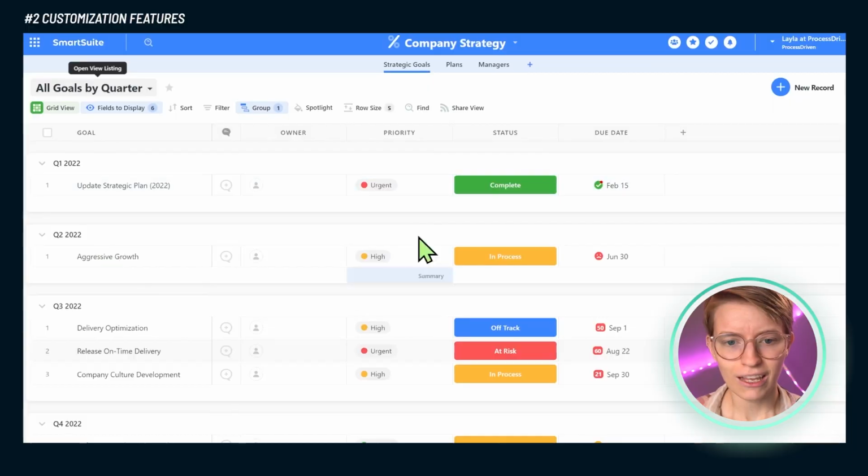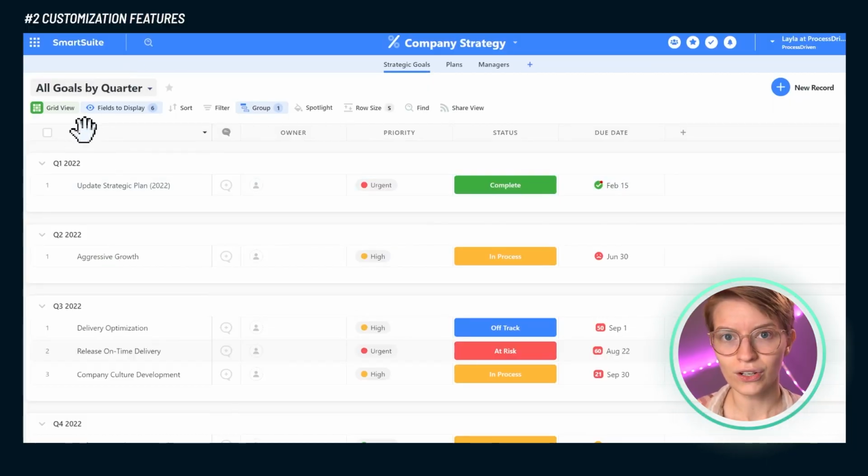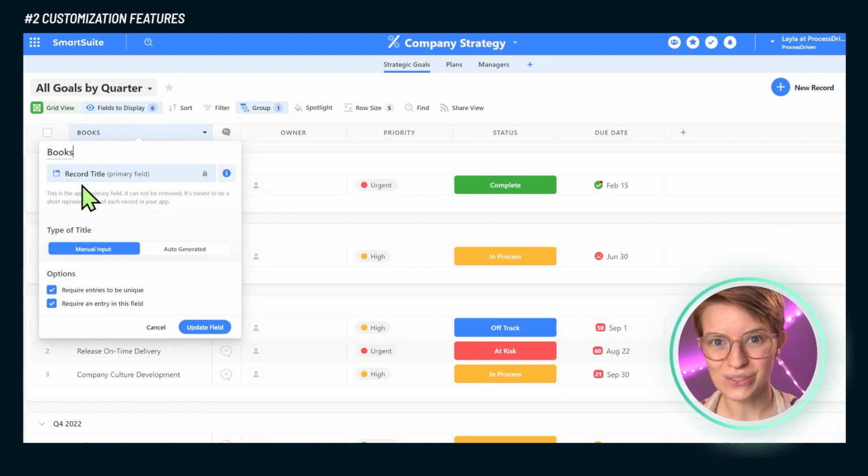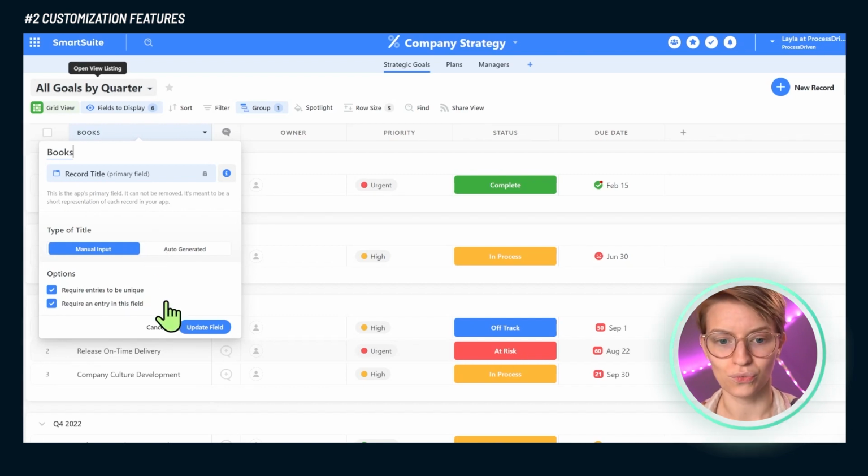We're able to customize here in SmartSuite, but we still get the structure of box apps like Monday or ClickUp, which is why it's kind of in the middle. If I go in here, you'll see that the very first column I have in this particular app is goal. I could rename that at any time to be, I don't know, pet or dog, or book, whatever I want the thing to be. I can choose that record title custom right here.